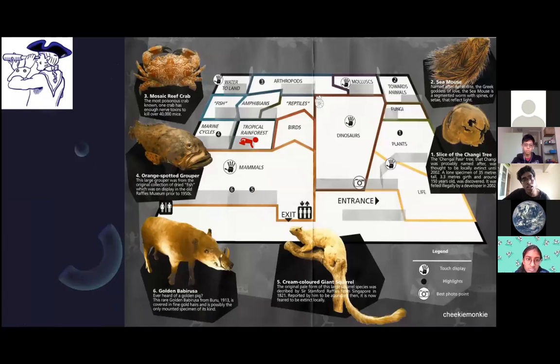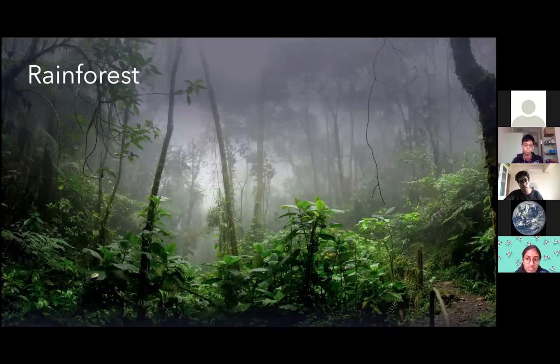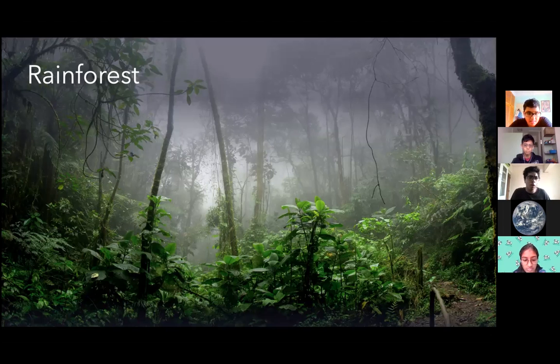Okay, so now let's move to the tropical rainforest. So what do we have in a rainforest? The first thing to note is that a rainforest is extremely crucial. Just to give you an idea, if I'm not wrong, of all of Earth's biomass, about 0.47% is made up by animals. Plants make up 82%, which means we have so much knowledge on animals, but most of the Earth is plants. So why is this crucial?